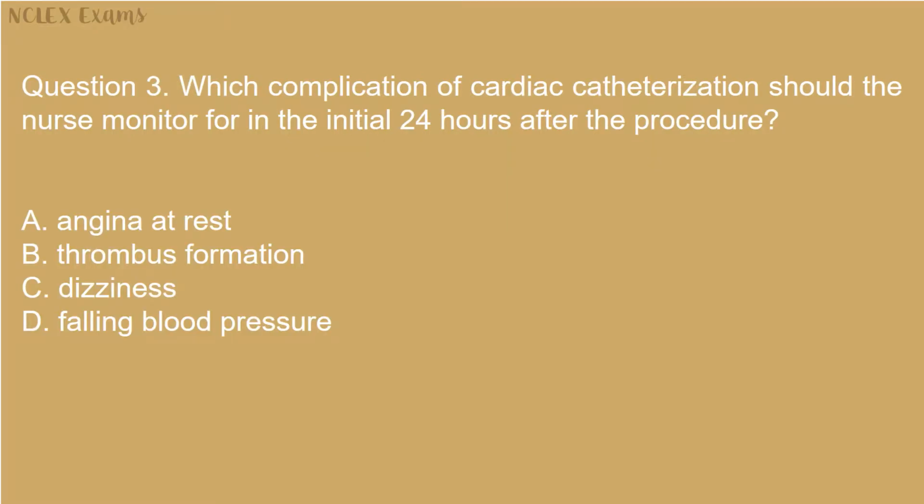Question 3. Which complication of the cardiac catheterization should the nurse monitor for in the initial 24 hours after the procedure? A. Angina at rest. B. Thrombus formation. C. Dizziness. D. Falling blood pressure.